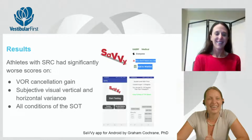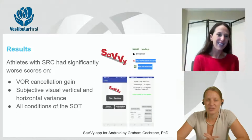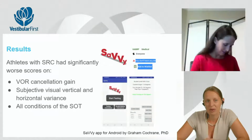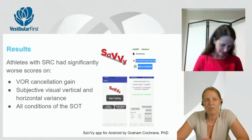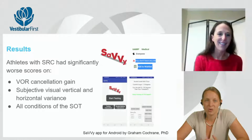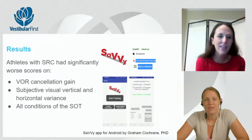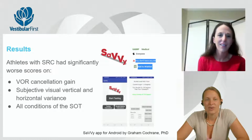All right. So what the results showed from the athletes with sports-related concussion was that they had significantly worse scores on the VOR cancellation gain, the subjective visual vertical and horizontal variance, and all conditions of the SOT.